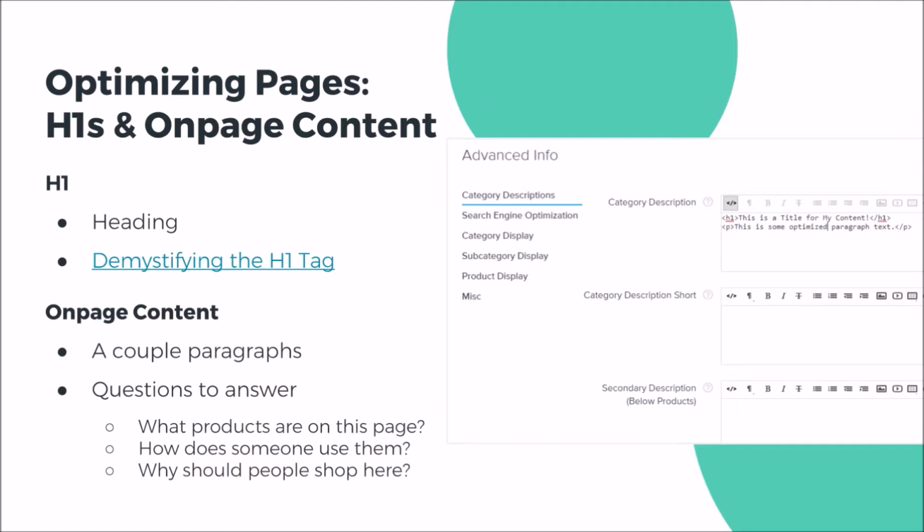Under your H1, be sure to write a couple of paragraphs about the page. If you're stuck on what to write, you can go ahead and answer some questions like what products are on the page, how does someone use these products, why should people shop with you versus any other store? And there you have it, an optimized page.